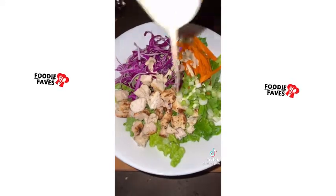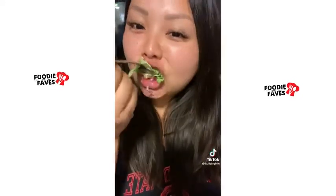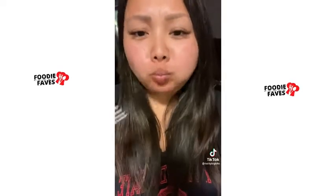I'm enjoying this salad so much, I've literally been eating it every single day for lunch for the past week. Now for a big bite. Delicious.